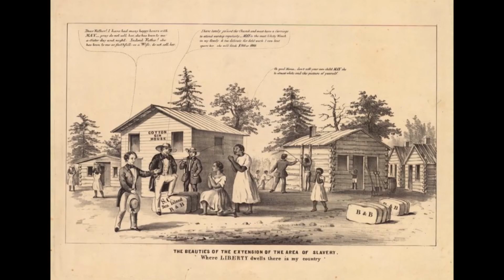Same with this one, showing the beauties of the extension of the area of slavery. So this is satirizing the abuses and contradictions of slavery, and without spending too much time reading all of this, essentially the balloons explain to us that in fact he is selling this young woman. And it's clear from the text that it is actually his own child, looks like him. This is his son. There's like a sister to me. So clearly, really emphasizing the contradictions of slavery and these slave owners. He wants to sell her so he can buy a carriage to take his family to church.